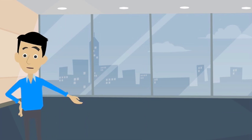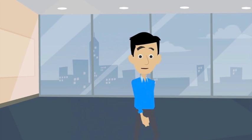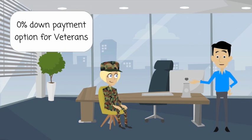You don't have that much cash lying around? No worries. There are options for as little as 3% or 3.5% with an FHA loan. And for those folks who served in the military or qualify for a USDA home loan, you could put down as little as 0%. That's right, 0%.